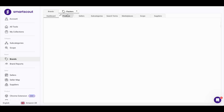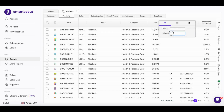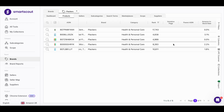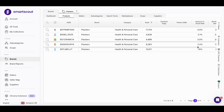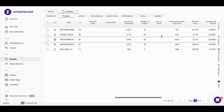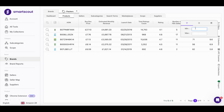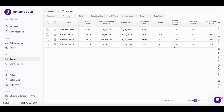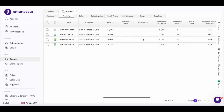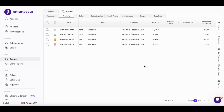So now we want to have a look at the products themselves. With wholesale, my general rule is nothing over 20,000 in the BSR. So I'll search for those. I don't want Amazon in stock. We already know that Amazon isn't, so we don't need to worry about configuring this. We do, however, want to make sure that there's a specific amount of sellers on the listing, ideally FBA sellers. So we're just going to filter this to a minimum of 3 FBA sellers here. All of them are reasonably good with product page score, so we can leave that as it is. And then we'll just filter it down to the lowest BSR rank first.